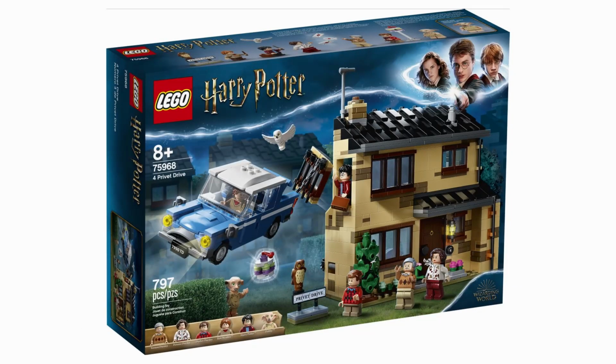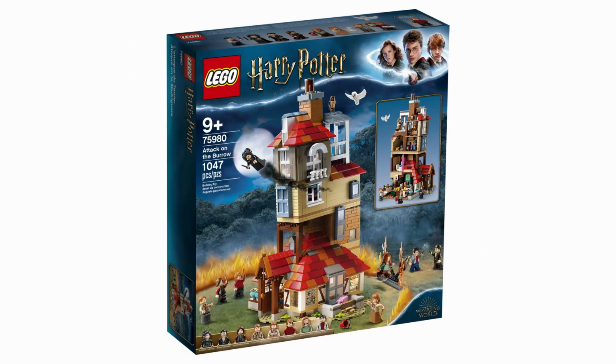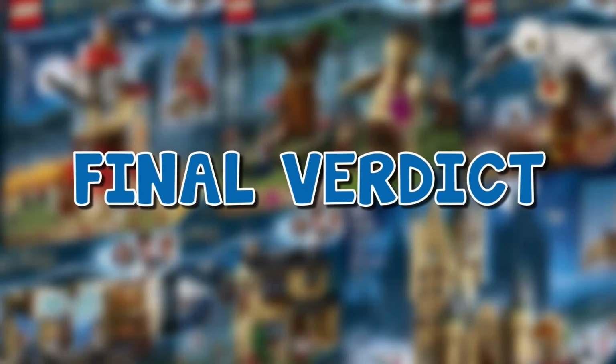I'm a really big fan of these Harry Potter builds here. It really just makes me want to go and rewatch all of the films again because they're just so fantastic, translated into Lego. I really do love it a lot. And yeah, just overall a great wave here. And now let's move on to my final verdict for the wave.